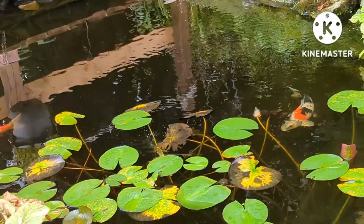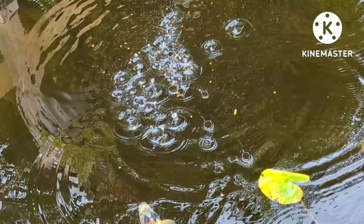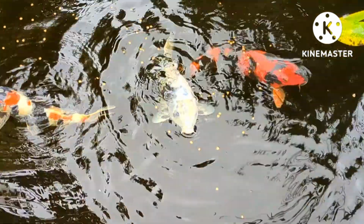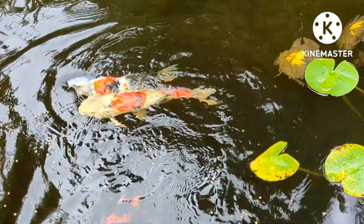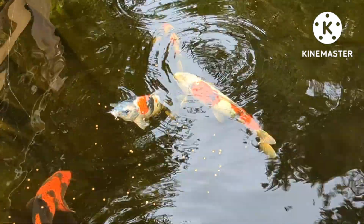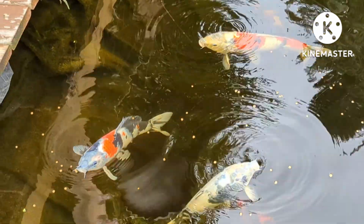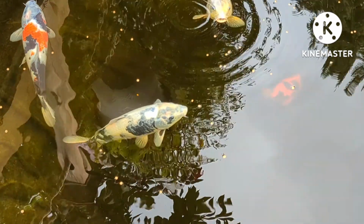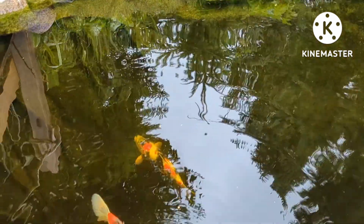Take a look at the top pond here. These guys have done amazingly well. Really see the coloring on these guys, and the growth is phenomenal. That Hi Utsuri's done well, Sanke's done well. The Showa, I'm pretty happy with that one. It's really put on some size. I wish it had more of a hi on its head, or any actually red on its head. The Shiro has done well. It's another quasi Showa there. It's down deep, unfortunately.